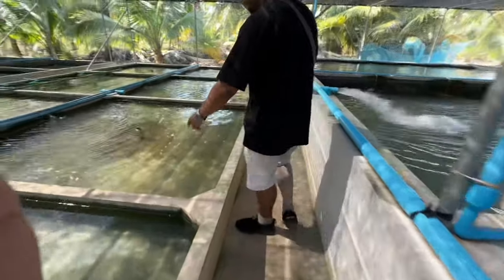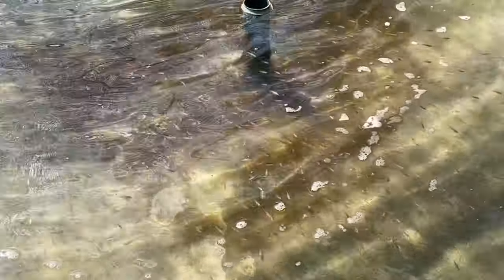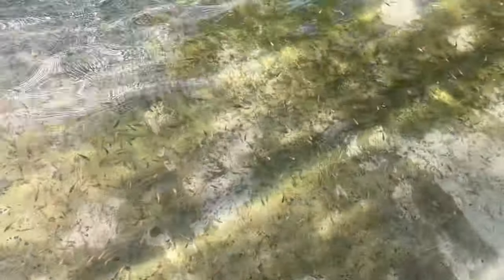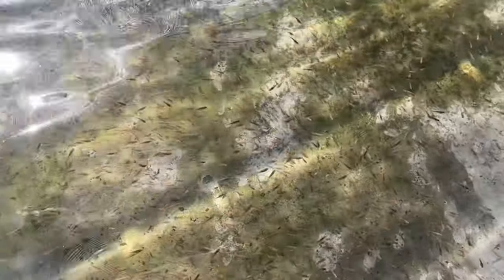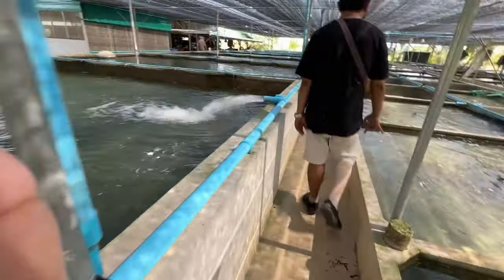Here are also some ponds holding so many baby cichlids. Yes, I guess you can see the cichlid babies in the camera. See how many of them in one single pond. Amazing. And also different varieties in there. Cichlids. Come.